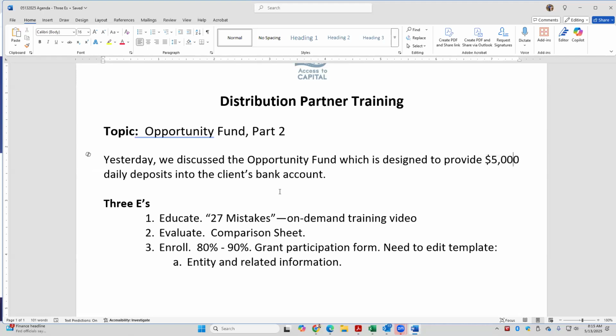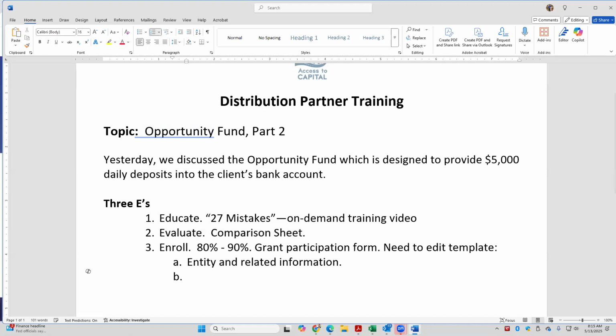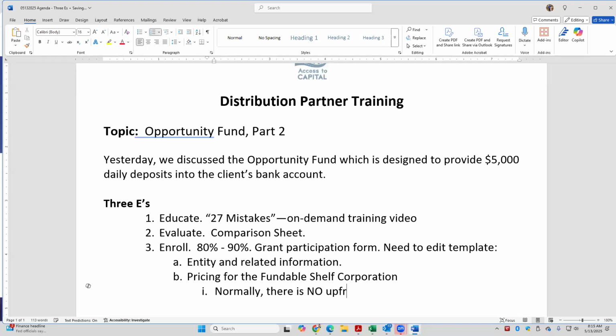We earn our keep. So with that being said, we need to change our information because the client is actually going to pay the person that's doing the presentation, essentially the grant coordinator, and conducting the comparison sheet. But we also need to be cognizant about changing the pricing. So when we talk about the pricing for the fundable shelf corporation, we need to keep in mind a few things. Normally, and we're going to define this, there is no upfront or out-of-pocket cost to get a shelf corp. That's the design.